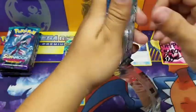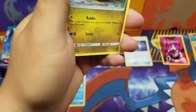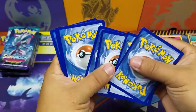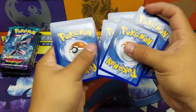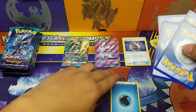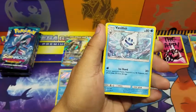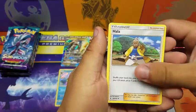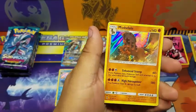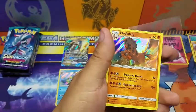Next pack. Guys, how many is the... Oh, that was a Water Energy. If you guys did not see that. We got a Vanillish, a PCA, Hala reverse holo, Alolan Sandro, and a Mudsdale holo rare.